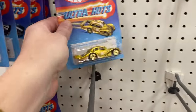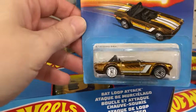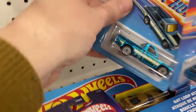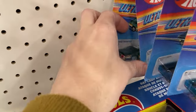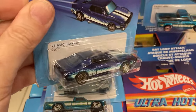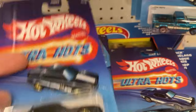Oh, dude, the new Ultra Hots. I should have came here first. Cool. Oh, I got a bunch. Triumph. The Repu. The Fairmont. GTO. That's an old one. Firebird. Javelin. BMW. That's all of them. I'm gonna have to pick some of these up.